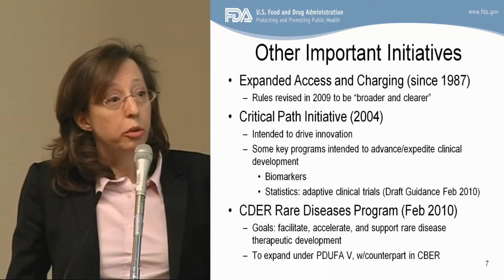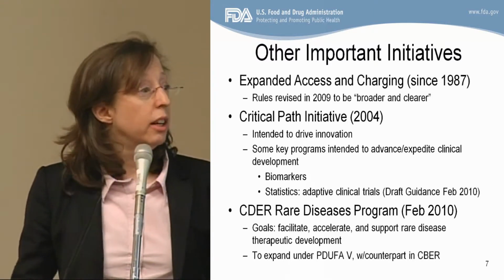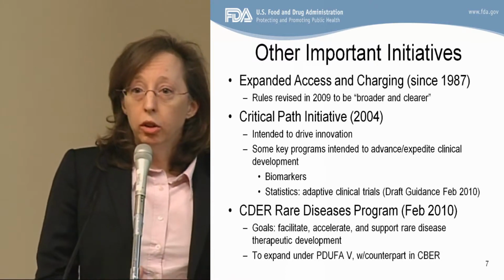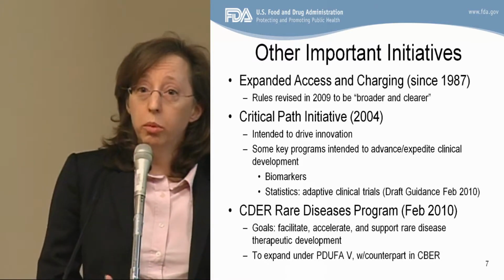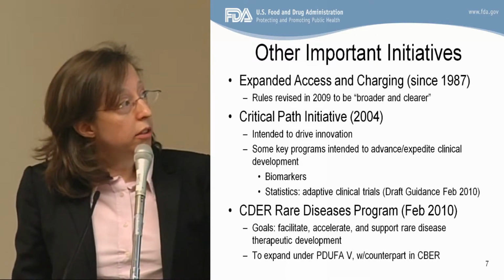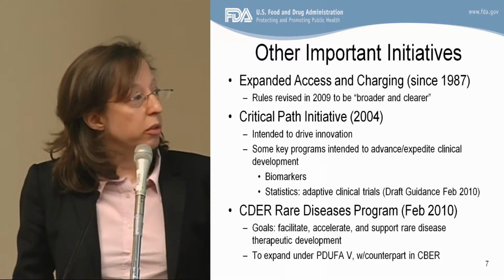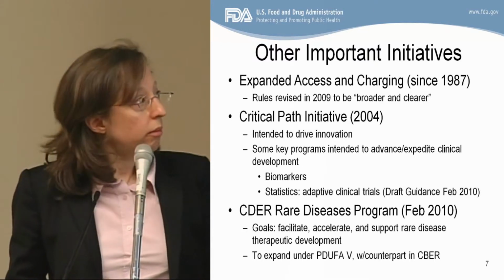Critical Path Initiative, which we mentioned earlier. These are exploring ways for innovation, things like biomarkers, which are laboratory measures. Tim had mentioned the lock and the key. These would be looking for signals that tip us off earlier that the drug is working, does what we want it to do, or to help speed clinical development. Or things, there's been a lot of talk about clinical trial designs, alternate designs. Can you adapt as you move along? So that would fall under critical path, although it does have a number of other things.